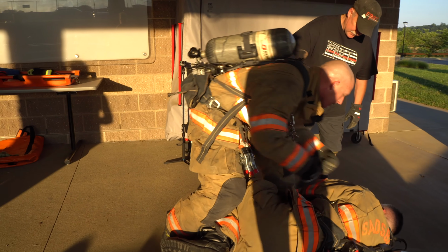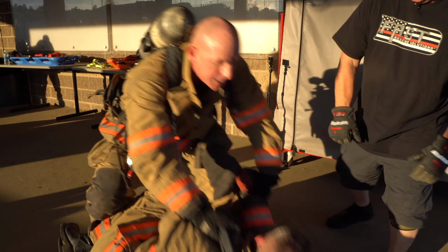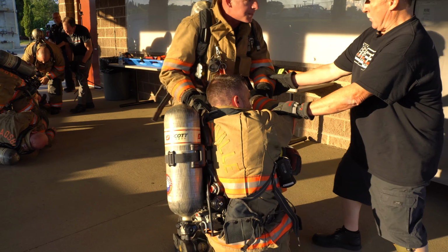The more of the body we leave on the floor, the harder it is to move the body, so that's why we try to pick them up, which really decreases our efficiency. We're using more muscle. If we're using more muscle, we're using more air. If we're using more air, we can't stay in the fight as long.